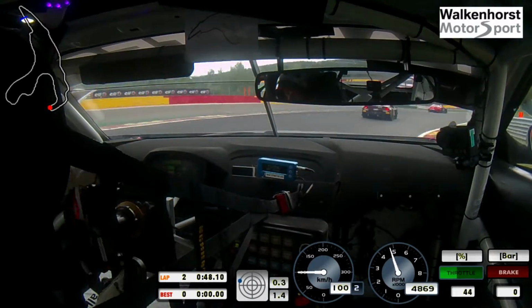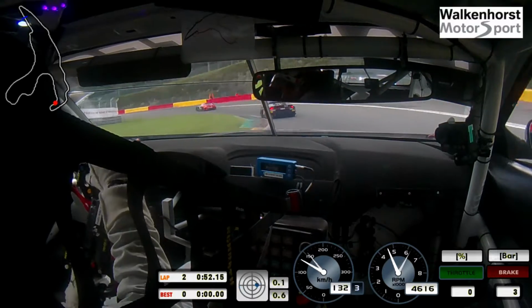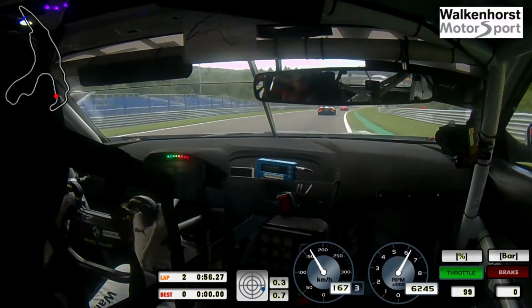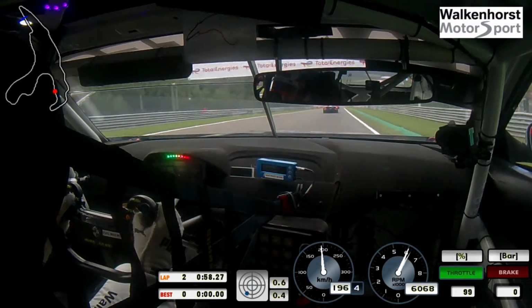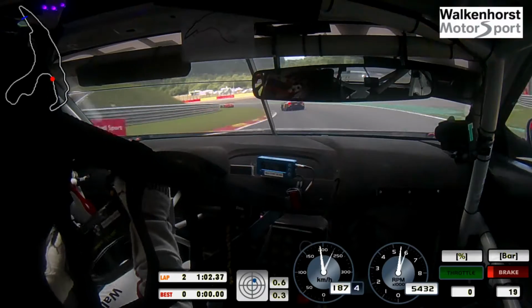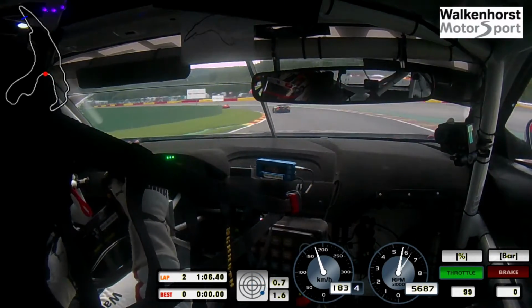So after a mega start, jumping up 2 positions to put the BMW in third place, we ran in those positions for the first sort of 8 laps or so. Then there was obviously the huge crash at Eau Rouge, which wiped out sort of 4 or 5 big cars. A couple of guys got a little bit injured, but luckily they're now fully recovered.